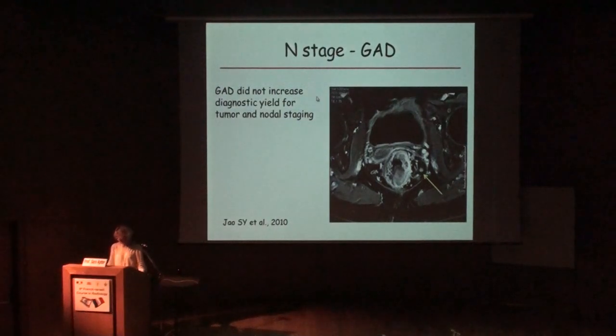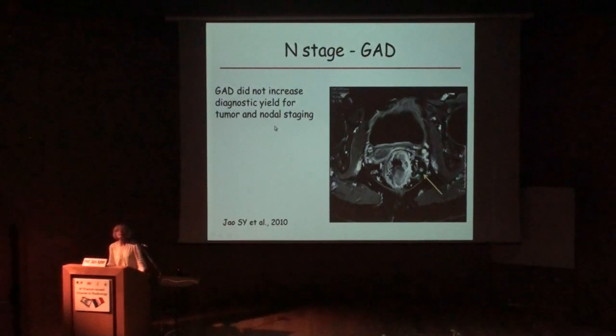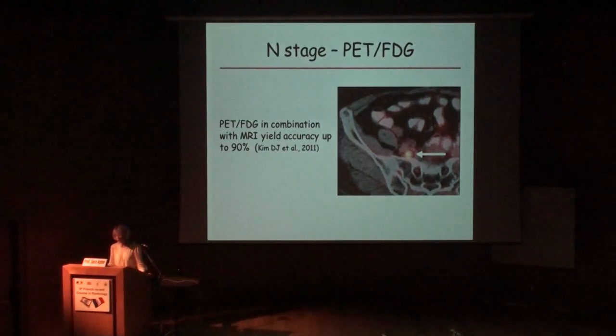However, here is another patient with a small node. Studies showed that gadolinium did not increase diagnostic yield for tumor and nodal staging. So again, we are not there yet. PET helps. PET is doing a little bit better, as you can see here. That is a very small node. However, it lights up and it's easier to see. And somebody did a study comparing PET FDG with MRI and found a yield of 90%. So when we get the new MRI PETs, maybe it's something to look forward to examine.